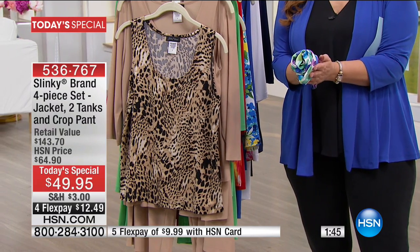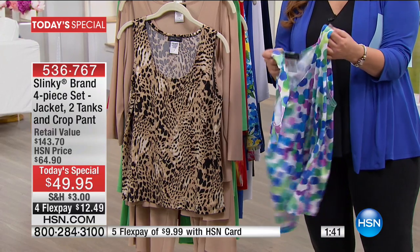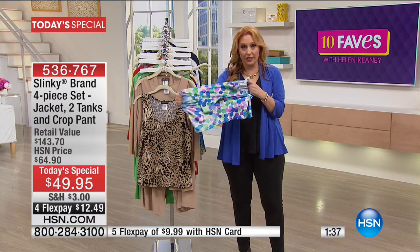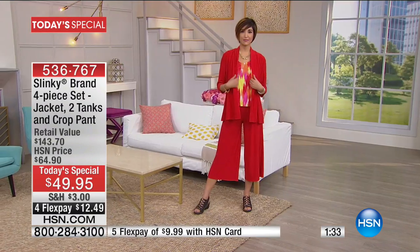And then when you get to your destination, nothing's wrinkled, nothing needs to be ironed. They're easy. And also you've got a nice stretch to everything. So they're really, really comfortable. The retail value for this collection is $143.